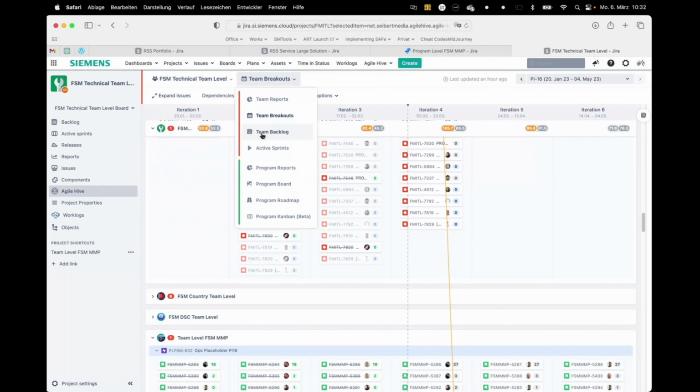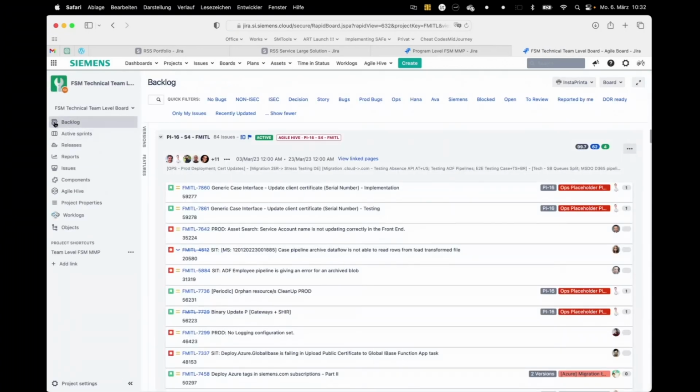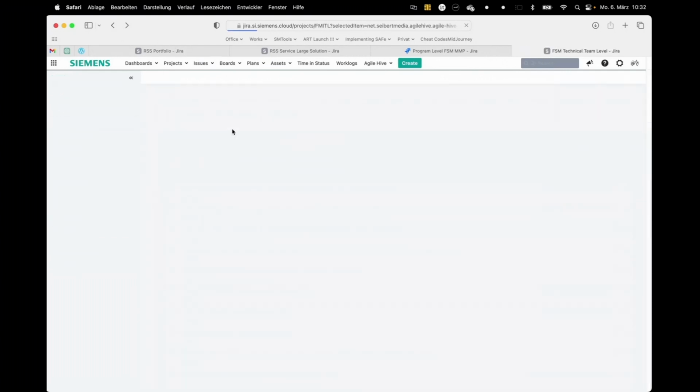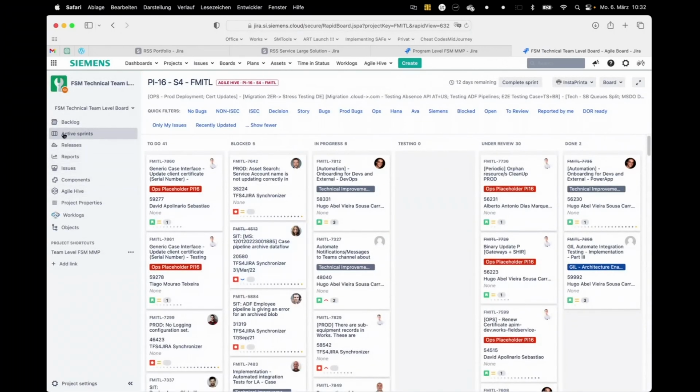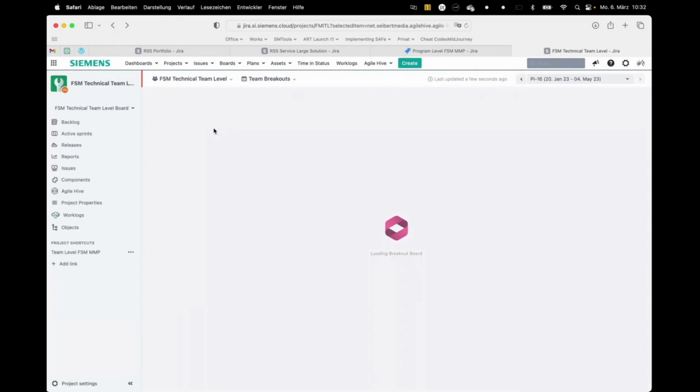One other point is the team backlog. The team backlog is, for some reason, again the standard Jira view. And then I also have the active sprint here, which is again the standard Jira view, the Kanban board, which you might know also without the Agile Hive plugin. Let me wait until it's loaded again.